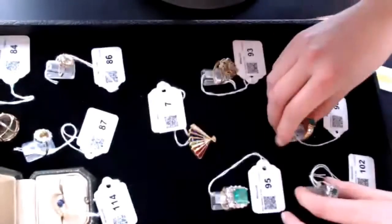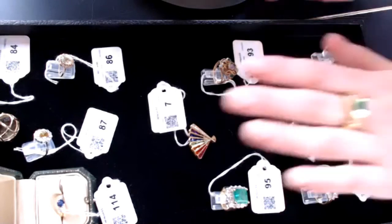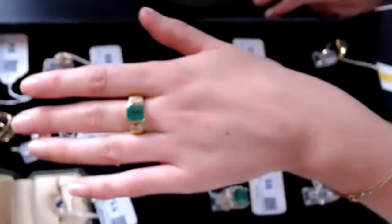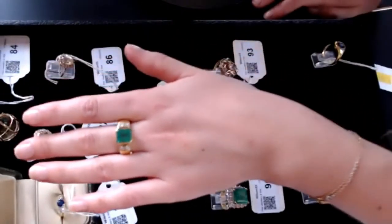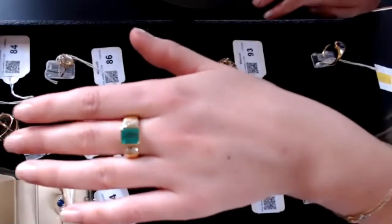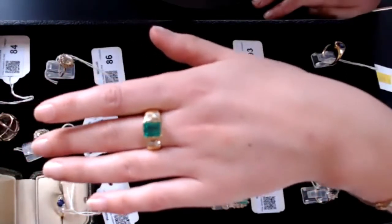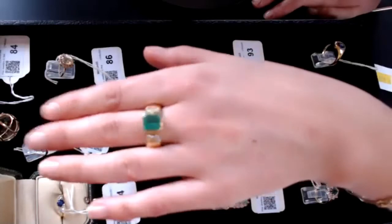We've got here a trilogy of gemmy emeralds. Lovely colours. We've got this one, Colombian emerald and diamond dress ring. Again, consigned from a gem collector. We've had a verbal from GCS on this one, so it is Colombian. Really lovely, vibrant piece, this. Lovely.